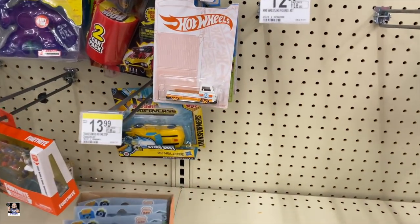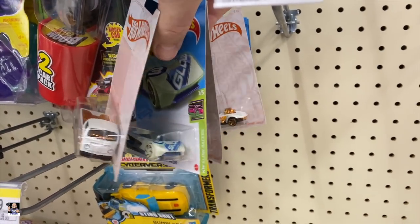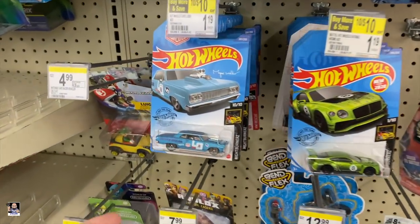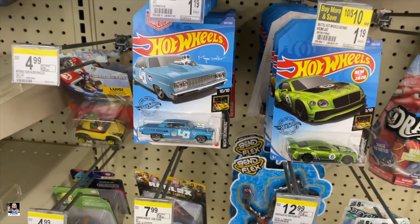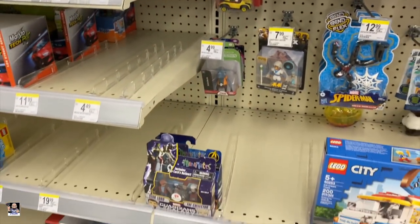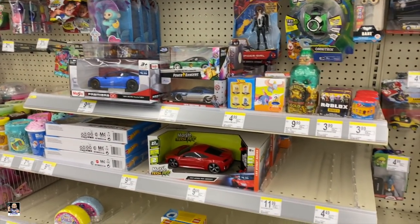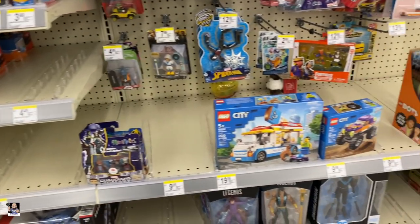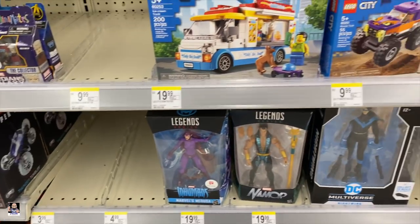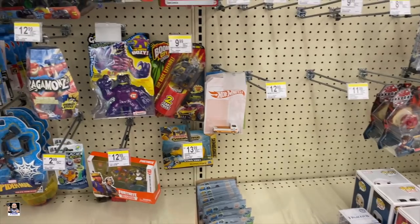I got some Hot Wheels. Pretty cool. Oh, that's a neat one right there. Got some Pez. But I'm not seeing anything else jumping out at me, guys. So, I think we're going to move on. So, I will see you out in the car.